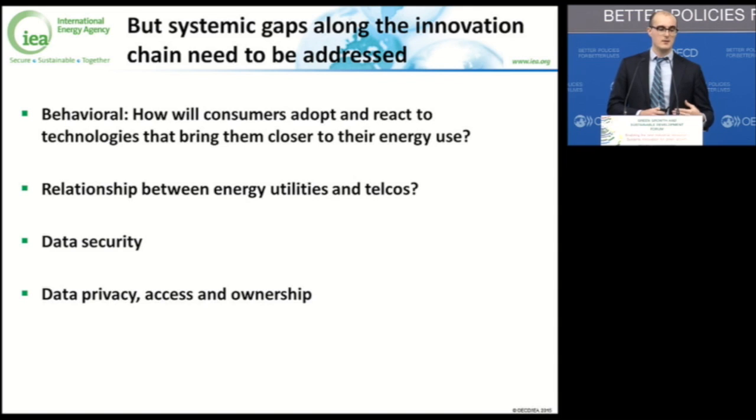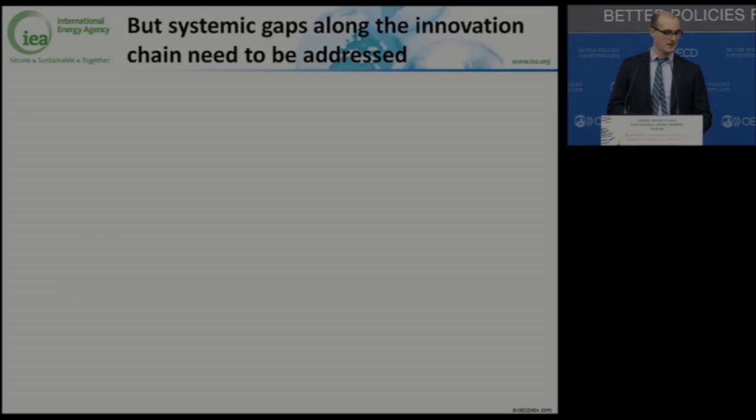When we look at data privacy, access, and ownership, when stakeholders in the energy sector have done surveys here, there's a very notorious survey from BCG, which showed that consumers would be 5 times more ready to accept these smarter digital technologies if they knew that their access concerns would be taken into account. The biggest reason for that is that consumers are not used to engaging with and sharing this kind of data, whereas other types of data are more common.